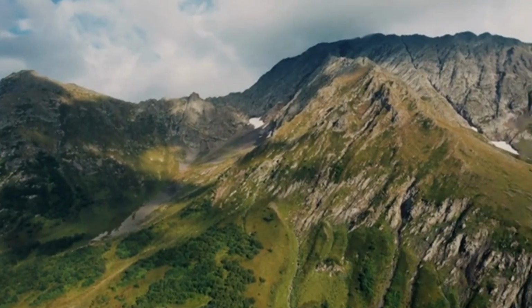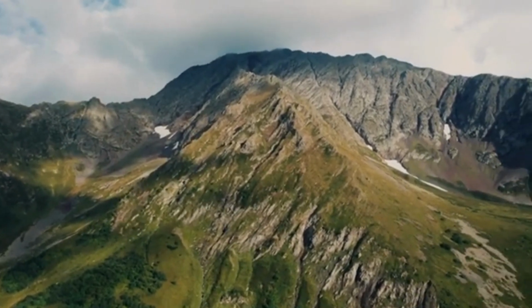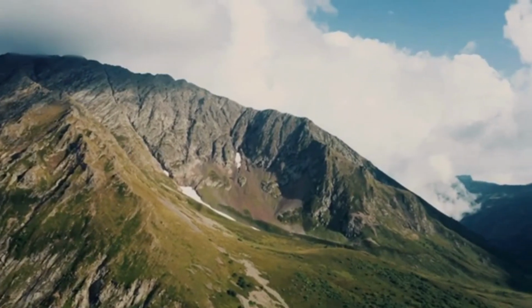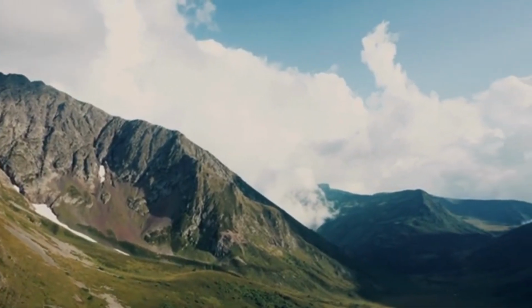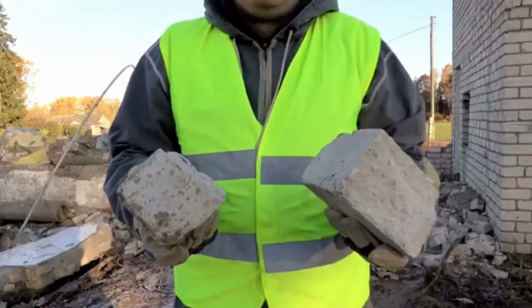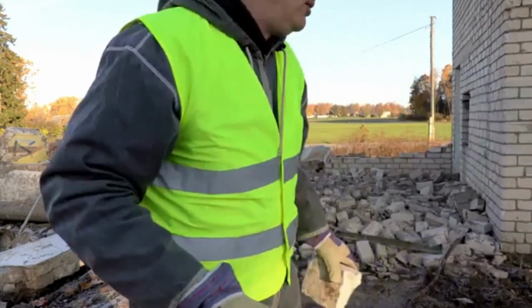Not so fast. Because if there's one thing we've learned from this show, it's that the clues are rarely straightforward. According to the map, the X-carved boulder isn't just a marker, it's a directional guide. The next step? Moving 91 feet inland to search for another key landmark, a kidney-shaped rock. And wouldn't you know it? They find it. This is where things start to get really eerie.